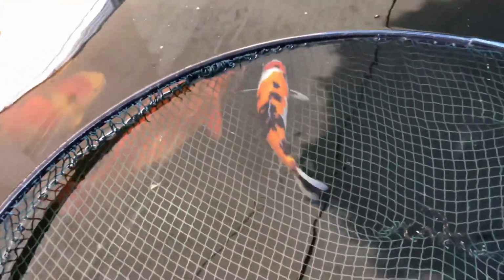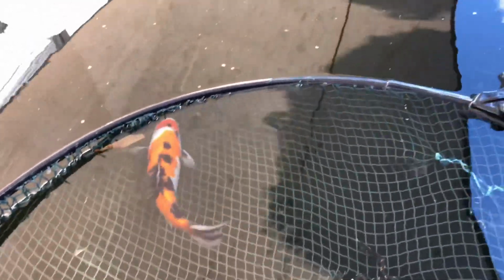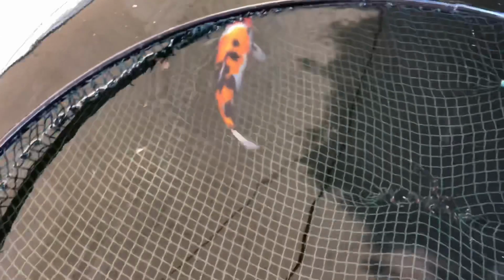Okay, one fish in the net. You can see the advantage of the Saki Hikari. I mean, look how much that fish has bulked since I pulled him out last time. Okay, so let's have a look at the bowl. Okay, so now we scoop it into the bowl.